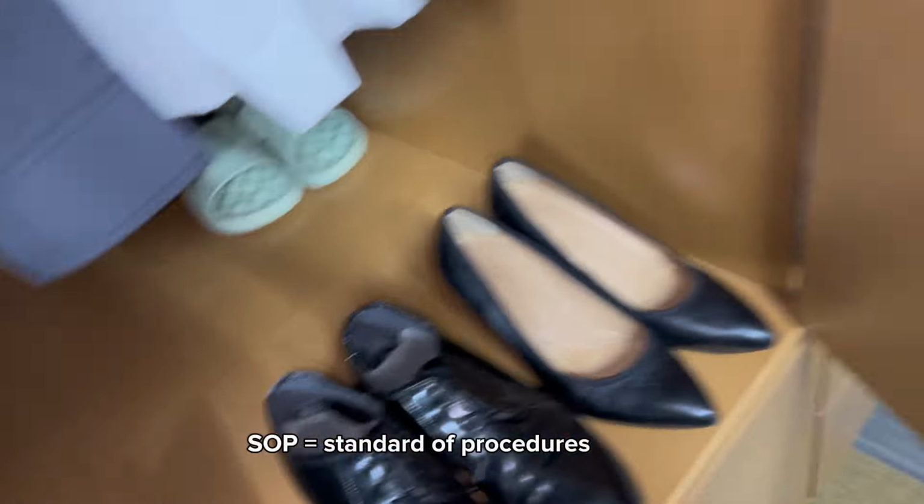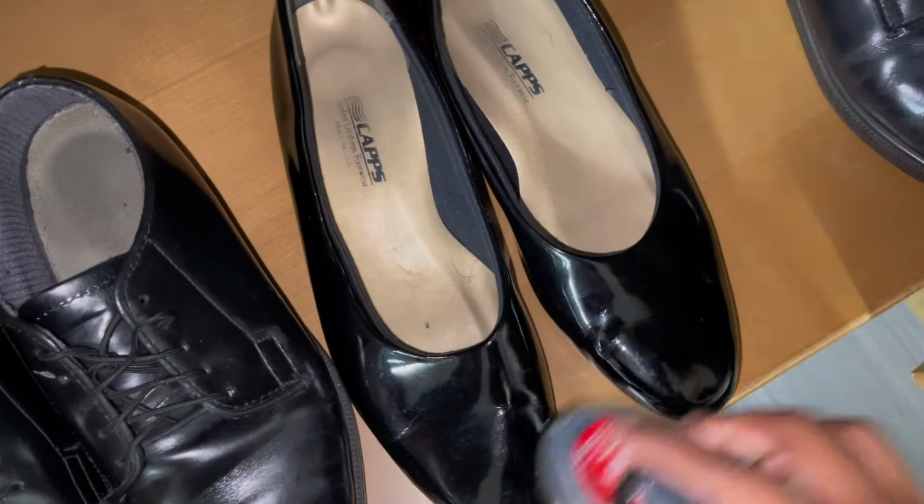SOP stands for Standard Operating Procedures, and those can change every year. It's actually a requirement on the checklist to have the SOP open on your computer during SAMI. You also have to have everyone's shoes shined, so I'm going through and doing that now.